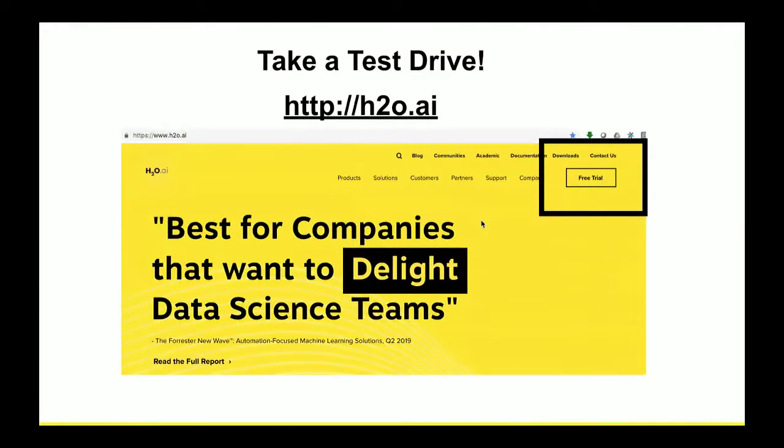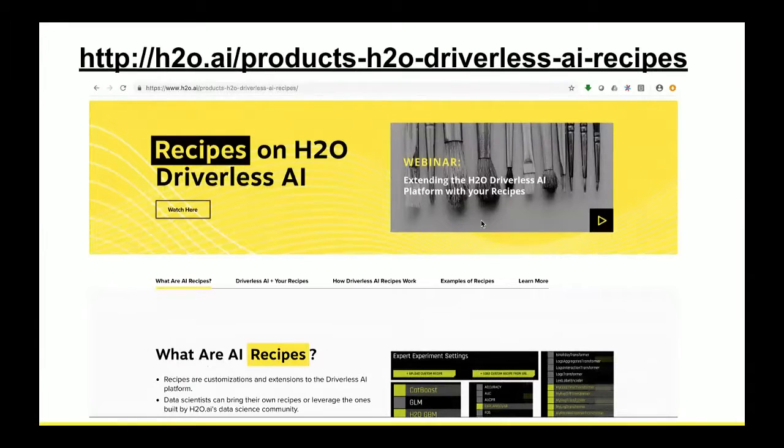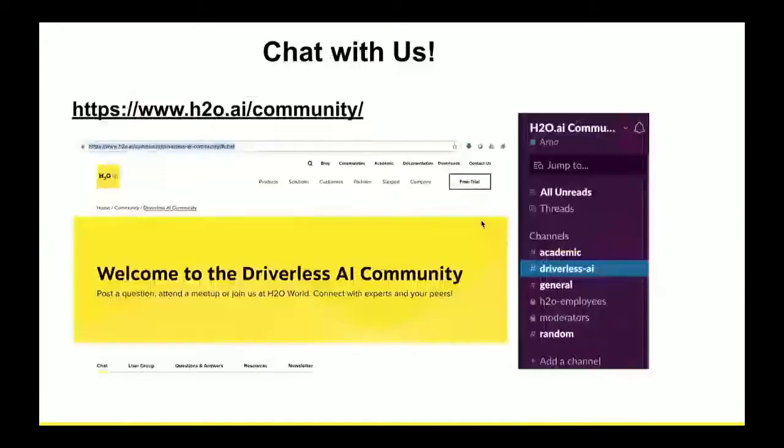So now it's up to you to take a test drive, but before we part ways, I'll show you a quick demo and then we get over to questions. So there's H2O.ai, the website. Everything is there, including documentation, recipes, what are they, how they work, and there is more detail, of course, than we can show here. There's a Slack channel where we can answer your questions. Join the community. We're always there.